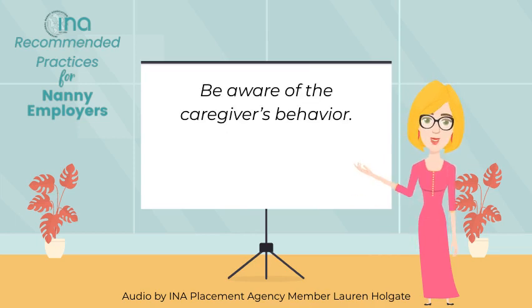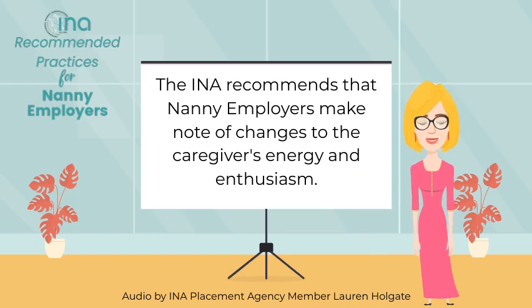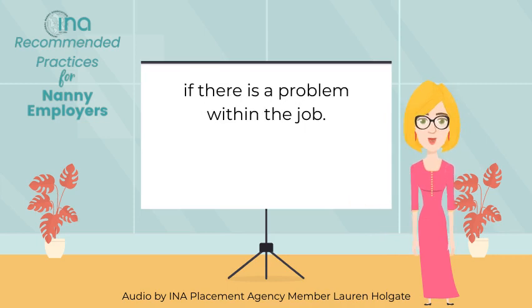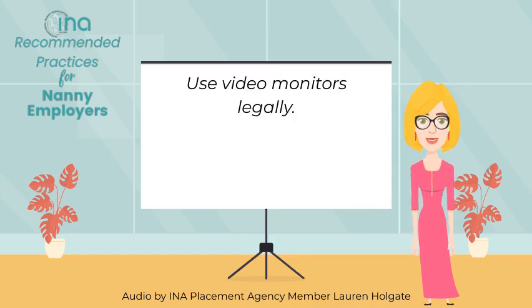Be aware of the caregiver's behaviour. The INA recommends that nanny employers make notes of changes to the caregiver's energy and enthusiasm. Variations in mood and focus in the caregiver can be a sign of many things. When these changes are noticed, nanny employers should talk with care and compassion to the caregiver to find out if there is a problem within the job. If there is a problem with the job, nanny employers should resolve the issue quickly and fairly.